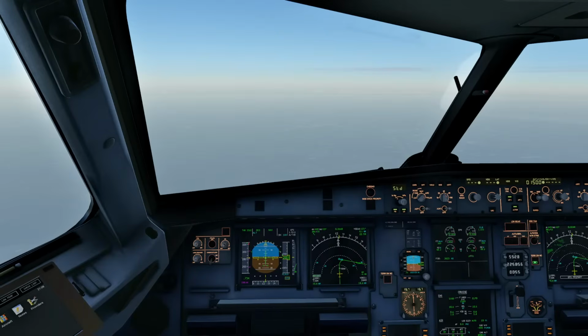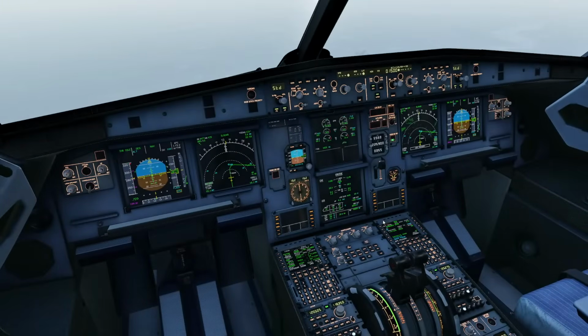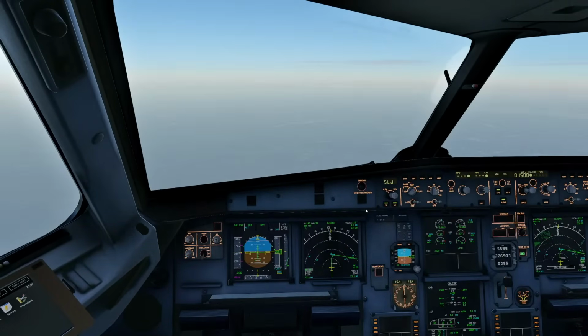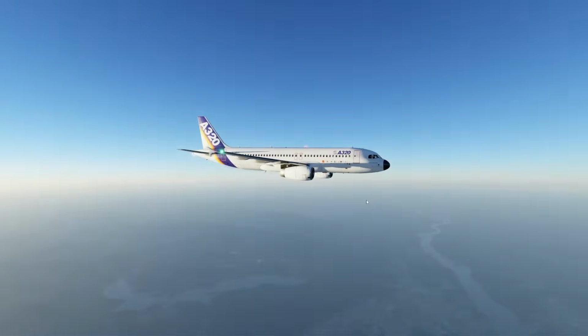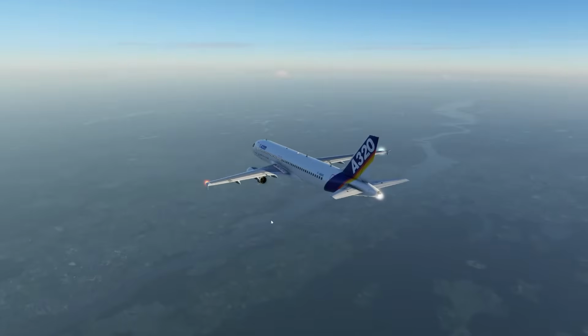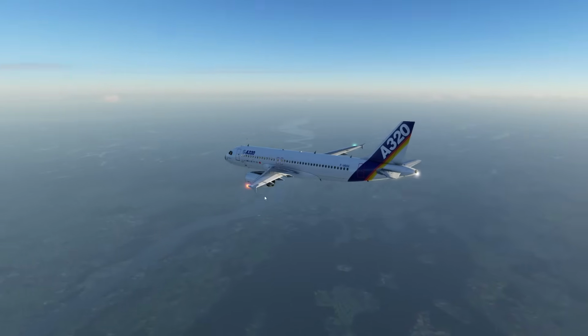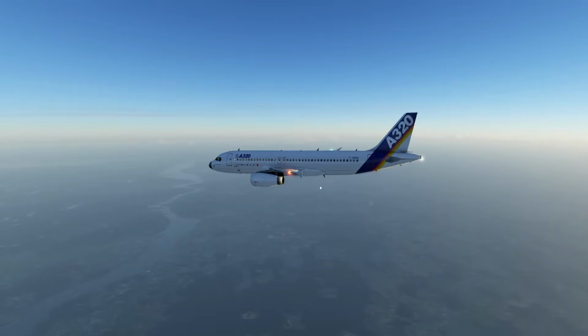Yeah, so back to our flight, ladies and gents. We are at 28,000 feet and descending to 1,500. We are 91 nautical miles from John F. Kennedy, and let's take a look at the outside real quick. Very nice looking aircraft. Look at those strobe lights.